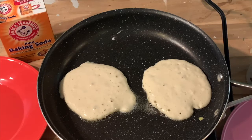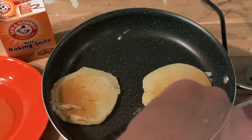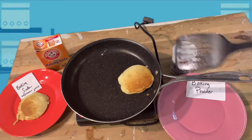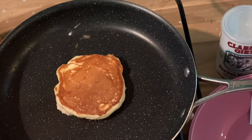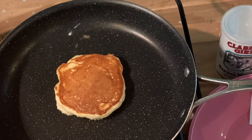Okay, they're both cooking. They're both bubbling. Looking pretty good. Okay, let's take them off. They look the same. Here's another pancake I put on with that baking powder. You can really see those bubbles forming. That's the double acting, telling me it's time to cook it some more. Ooh, that's beautiful. The double acting baking powder bubbled up some more when it hit the heat of the skillet.